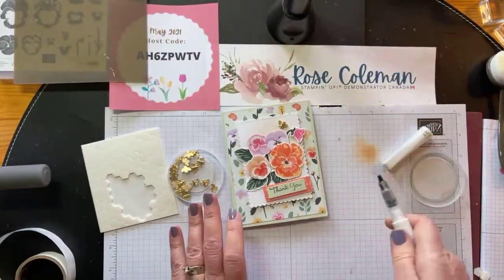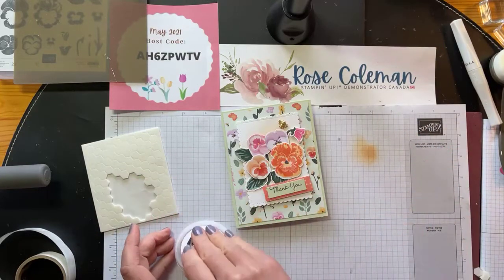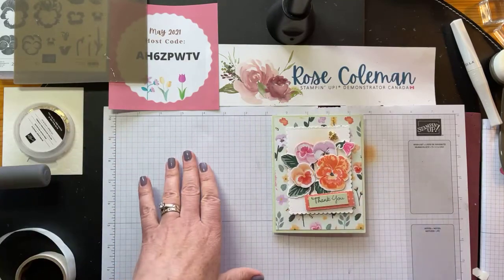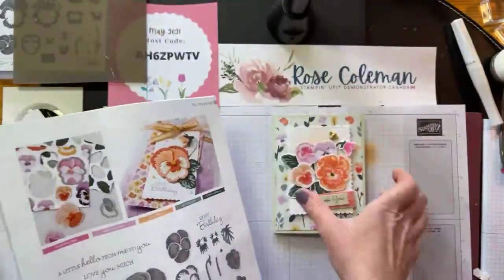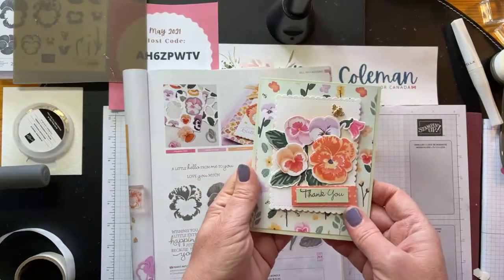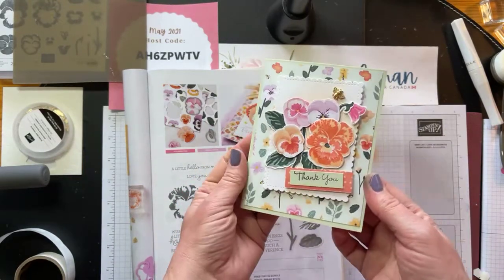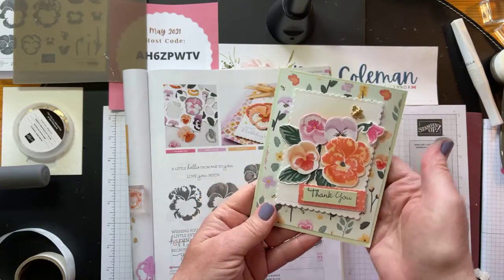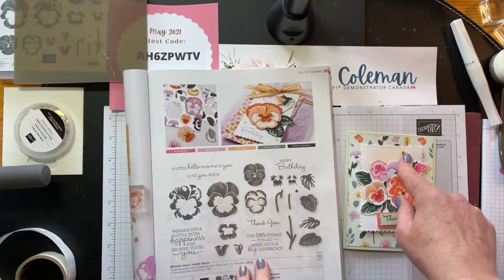And you can make tons and tons of cards using this Pansy Petals suite. And I just want to feature that one today, and I will be featuring this one many more times coming up. You know me, I love the florals. I love the pansies. I'd be interested to know if you like these pansies. Are they on your wish list? The paper, the dies, the stamps, it's also beautiful. And the embellishments with the bees.